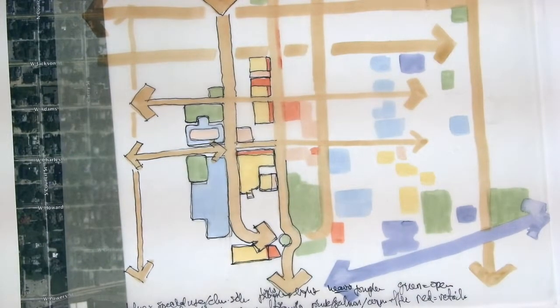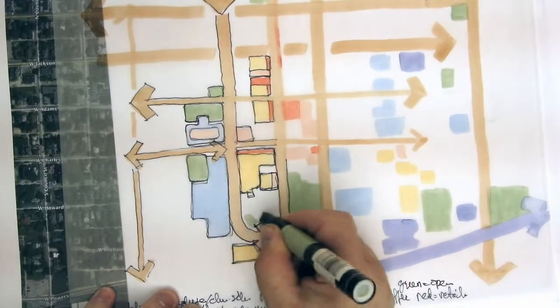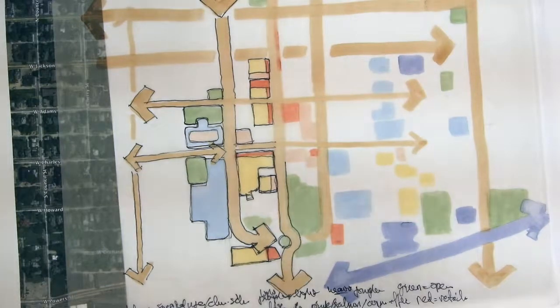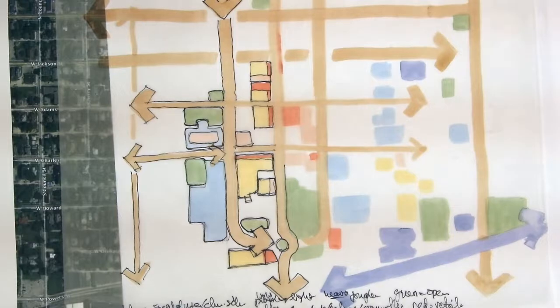Let's see, I forgot that tiny little park. There's a little park now in front of the hotel. So just tuck that in underneath the arrow. We can tuck in a little shape underneath the arrows.